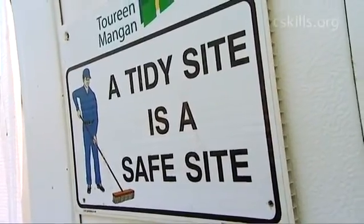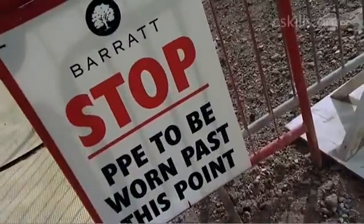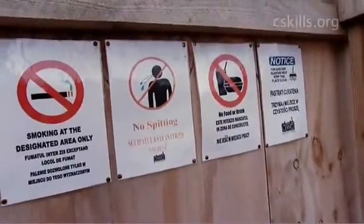These may feel restrictive, but they've been put in place for a reason. If that reason is not clear to you, ask for more information. Otherwise, follow the rules to stay safe.